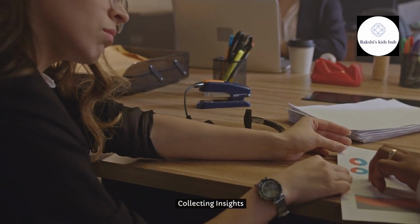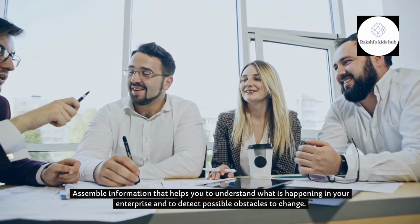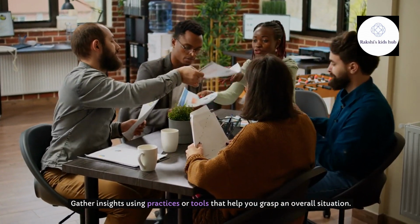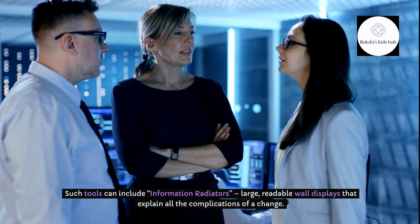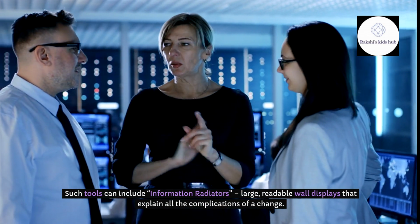Collecting insights. Assemble information that helps you to understand what is happening in your enterprise and to detect possible obstacles to change. Gather insights using practices or tools that help you grasp an overall situation. Try as you may, change cannot be controlled. Such tools can include information radiators, large, readable wall displays that explain all the complications of a change.